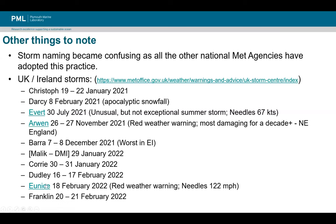fairly severe storms. Particularly Eunice was a notable storm, probably the worst for about 30 years, probably since the Burns Night storm of 1990, which we had a red weather warning for down here, if you remember rightly, and the highest wind gust was at the Needles of 122 miles an hour. I'll show you some of the observations we got. And then pretty much on the heels of Eunice, we had Storm Franklin.